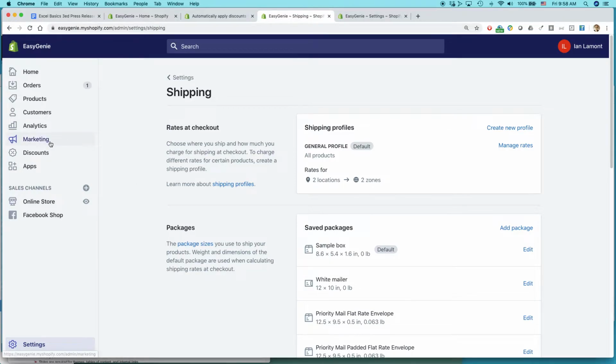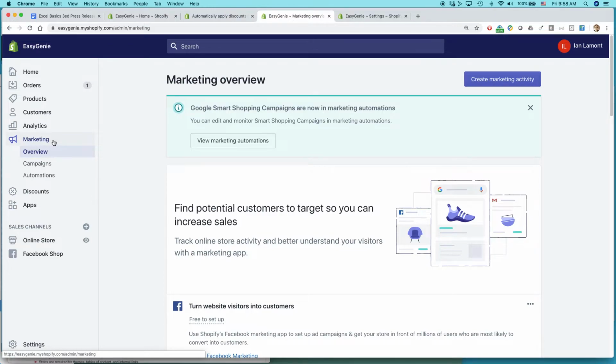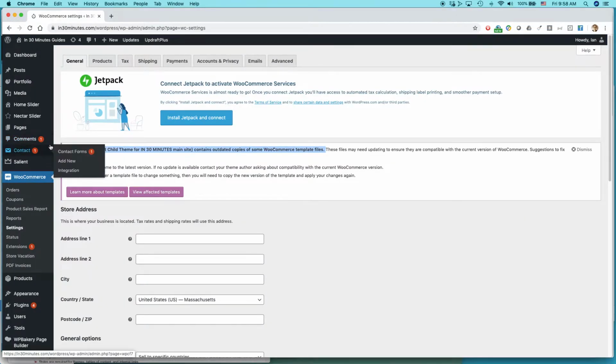One other great thing about Shopify is marketing integration. If you've used Google Ads or Facebook Ads to promote your WordPress site, you probably know how much of a pain it is to get that set up. It's not something you can do out of the box with the WooCommerce platform. You have to get special plugins or create special pixels on your website, or do a lot of messing around with Google Ads to create campaigns.